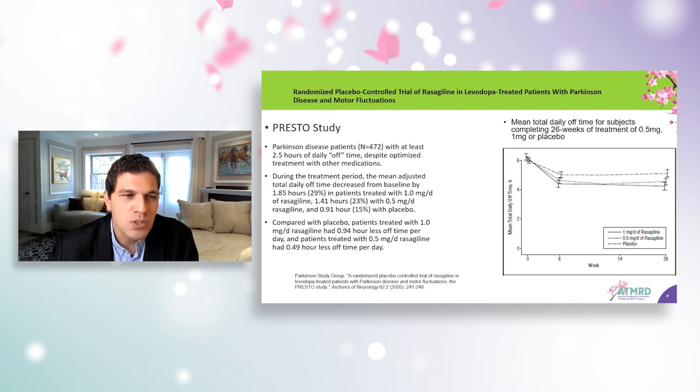And if you look at the actual numbers, what we showed here was that during the treatment period, the mean adjusted total daily off time decreased from baseline by 1.85 hours in patients treated with 1 milligram and 1.41 hours in 0.5 milligrams. And remember, with placebo, we did see a 0.9 hour improvement. Remember, the placebo effect does exist in many of our clinical trials. It's part of what we study. So the delta becomes very important, the delta between placebo and treatment group.